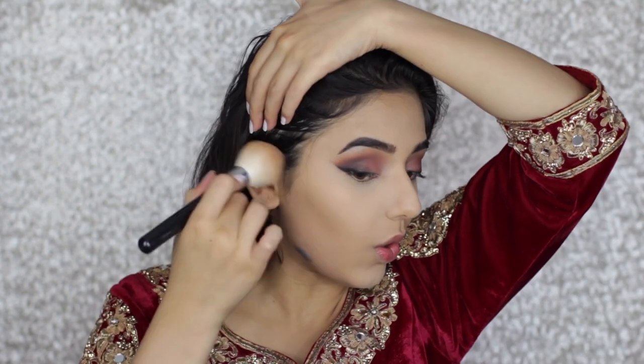Time to take off the powder under my eyes. For my contour, I'm using a big fluffy brush. This is the 101 from Zoeva, and I'm going to use the Too Faced Chocolate Soleil bronzer to contour. It's quite a cool tone. I'm going to do this quite lightly. She didn't go too heavy with it, but she's definitely got some contour on.